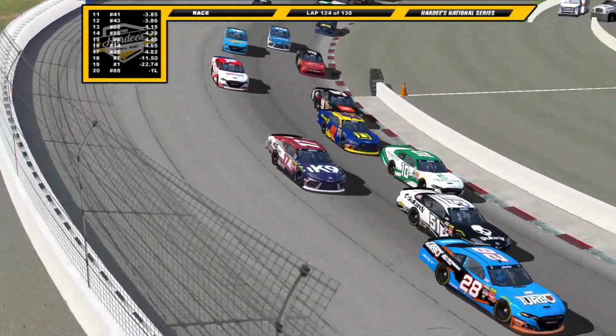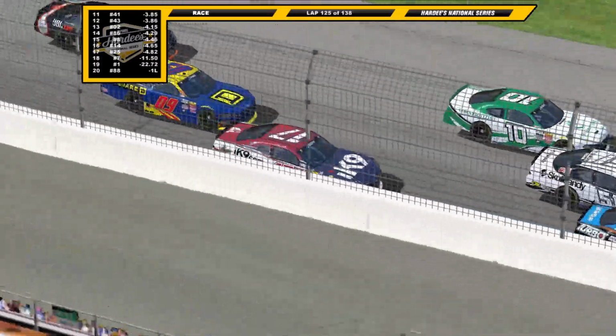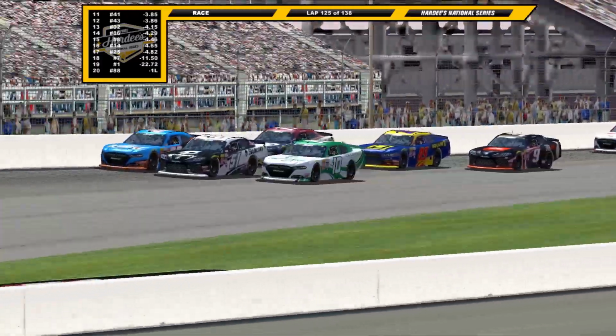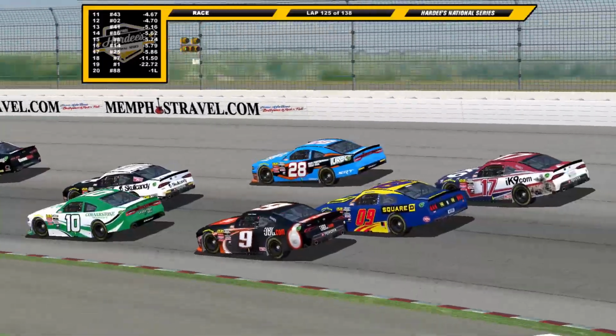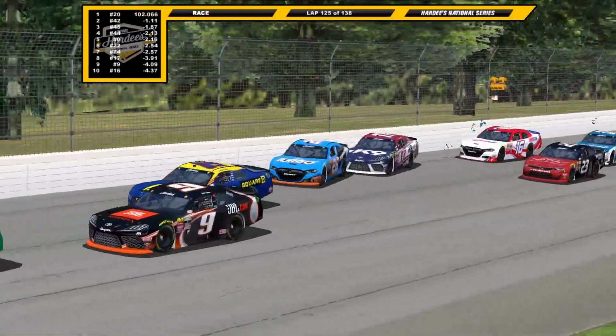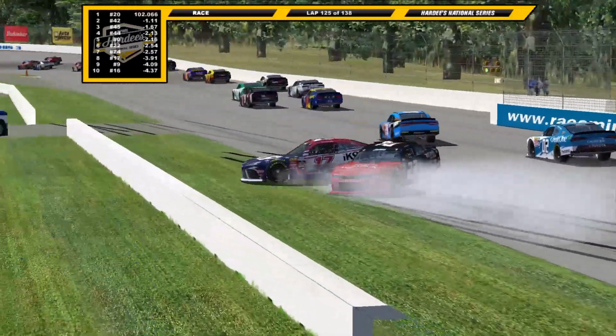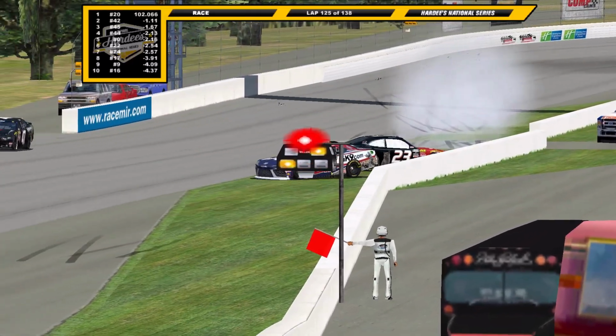Hannah Allen continuing to drop backwards down the order. She has been really getting screwed on this restart, and Ben Crouch, though, making it 3 wide. That's for position in terms of lap traffic. Bobo Jones trying to get a late lunge here. Cars continuing to slide up the track. Caesar in the wall. Allen will hold on to it, and they're crashing down the backstretch, and the caution is going to fly out as a result.